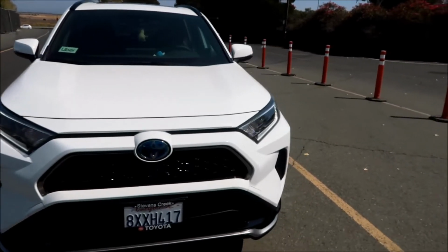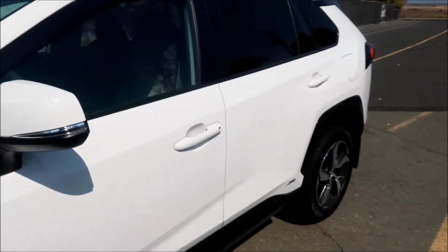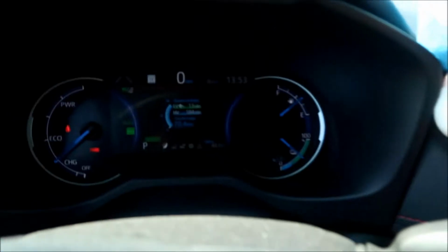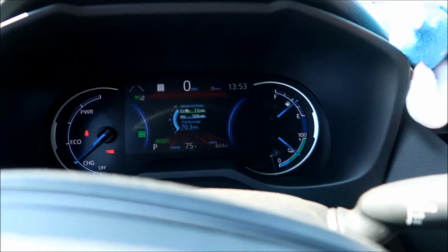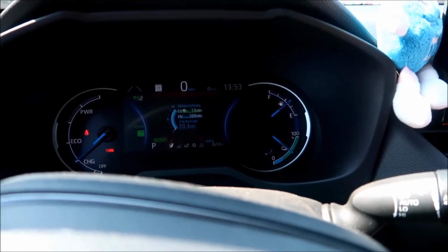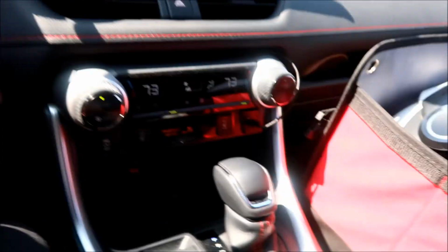It's just charging away. It's just eating up my gasoline, so hopefully we'll have enough to get back home. And I got my helmets, so I will be using a helmet camera. So far we've recovered 13 miles of range, and my miles per gallon is going down a whole lot. We're in park mode, so it keeps on saying, hey, do you want to turn the car off?